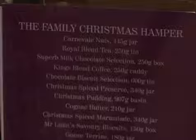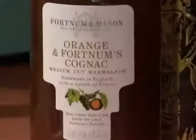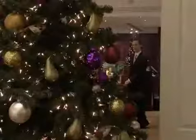Here we have our second most favourite hamper, which is the Family Christmas, priced at £200. And again, this brings together everything from the food hall and is a slightly smaller version of the Epicure, so it's for the smaller Christmas dinner. So again, you have everything that you'll need for your Christmas table, right down to the port, to the wines, to the chocolates and the Christmas pudding.